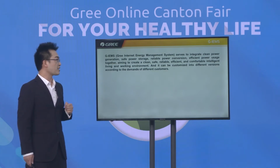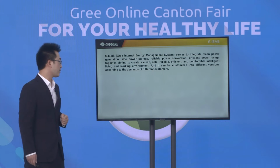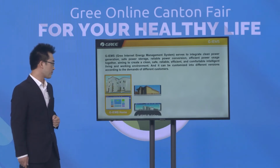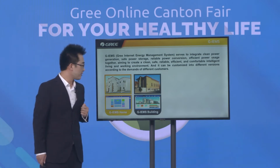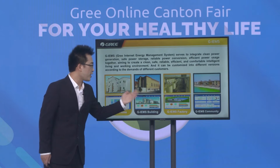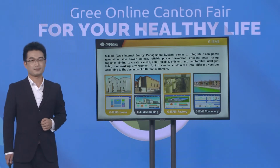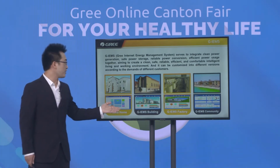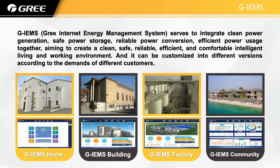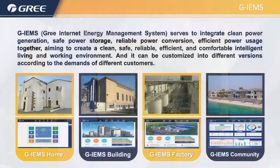And it can be customized into different versions, such as the GAMS Home, the GAMS Building, the GAMS Factory, and the GAMS Community. These versions can meet the various demands of different customers.